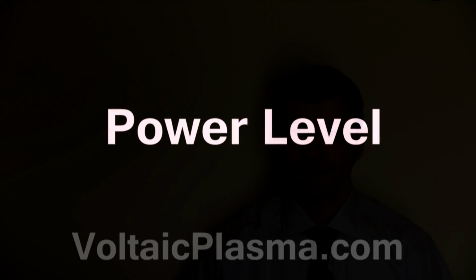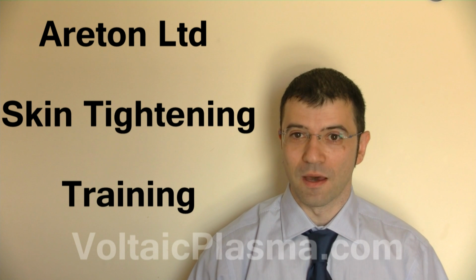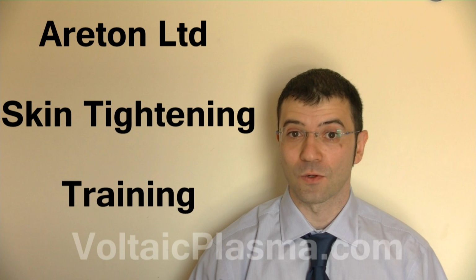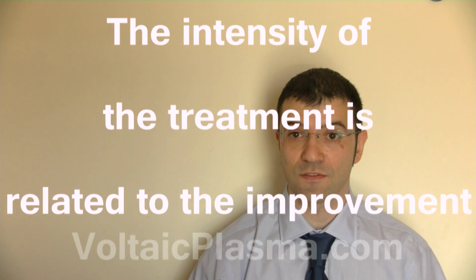Power level. The higher the power level, the better the results, but the higher the potential risks to the dermis. Area covered. The wider the area covered, the better the results. If you use the spot technique, the distance between the spots: the shorter the distance between the spots, the better the skin tightening results. However, having said all the above, it is important to mention that an aggressive treatment does not necessarily lead to a proportional improvement compared to a less aggressive treatment.